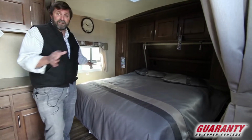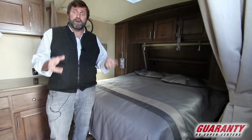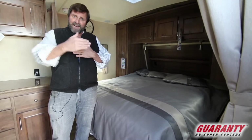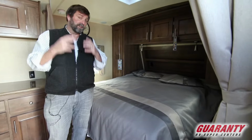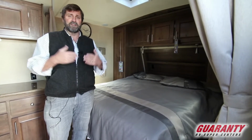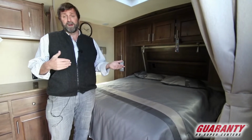Another thing that's really interesting on this trailer is that it has dual pane glass. Now most rigs only have a single window pane, and there's a lot of heat transfer that occurs there and a lot of condensation. But with this, you have much better insulation. It's much better in hot and cold weather both.